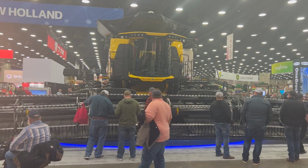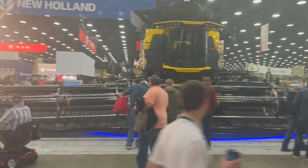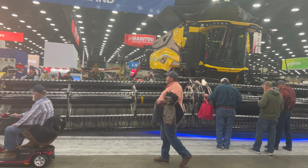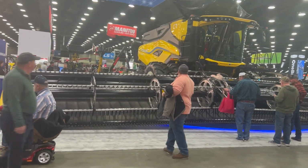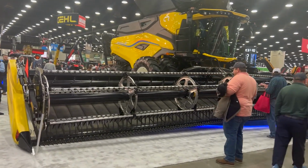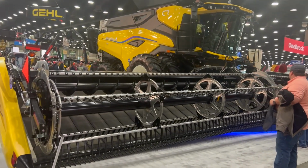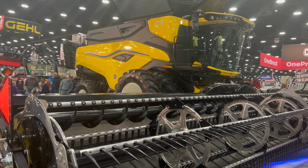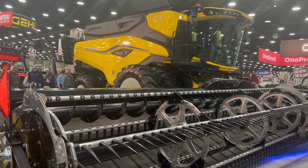There's a couple of manufacturers that did have some things, one with some new models and another with a change in color. We'll talk about that in a minute. Most of what I saw at this show were changes in the bigger tractors and combines. The farm market has been really strong the last few years, and a lot of the manufacturers have put emphasis on developing the bigger end of their product line, and that was definitely in evidence at the National Farm Machinery Show this year in 2024.